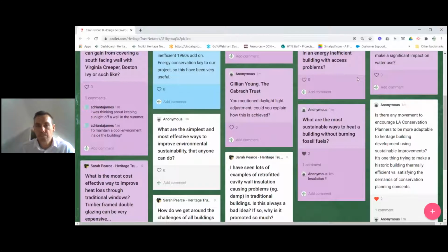Right. Okay. Adrian's commented saying, I was thinking about keeping sunlight off a wall in the summer to maintain a cool environment inside the building. Yeah, I think that's an effective solution, Adrian, because obviously that's going to mitigate the gain on the wall. The building surveyor in me is going to think, just ensure you choose your plant carefully so that it isn't to the detriment of the fabric, because putting any creeper or growing plant up the building can have a detrimental impact on the mortar and the wall construction. So you just have to think about the plant carefully. But I like the idea that you could mitigate gain by putting that up.